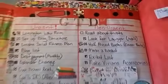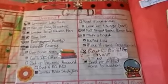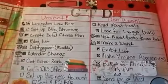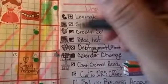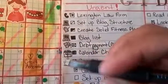Next I have my GTD page, where I focus on all the things that I need to try to get done in a specific time period, but a lot of them are movable. So I did do a few things that I wanted to do. I made out my blog list, so I can actually go ahead and fill that in. So I'm going to go ahead and do that. And I use my Pilot G2 0.7 for that. Love this pen. It's great for filling in boxes.